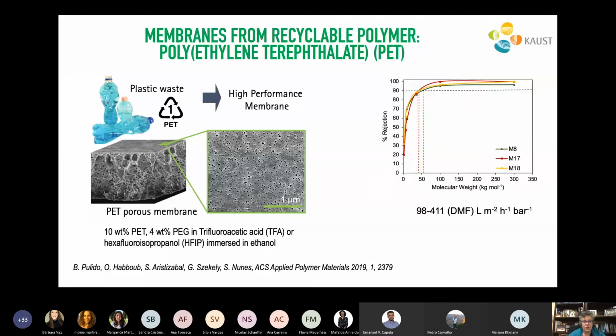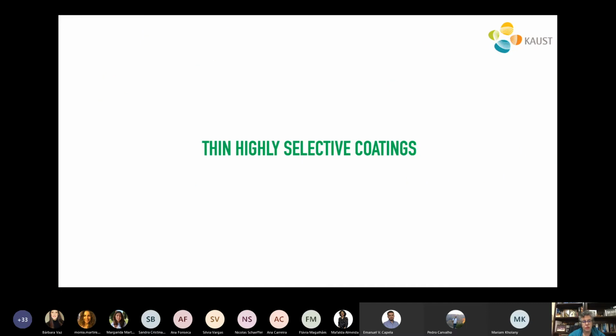So we were investing in preparing membranes from this polymer. It is again difficult to dissolve, but we could dissolve it in hexafluoroisopropanol or trifluoroacetic acid. Trifluoroacetic acid is a more aggressive solvent that you don't really want to use, but hexafluoroisopropanol is quite a mild one, and we could prepare very porous, very good membranes that we can use as a support or not.